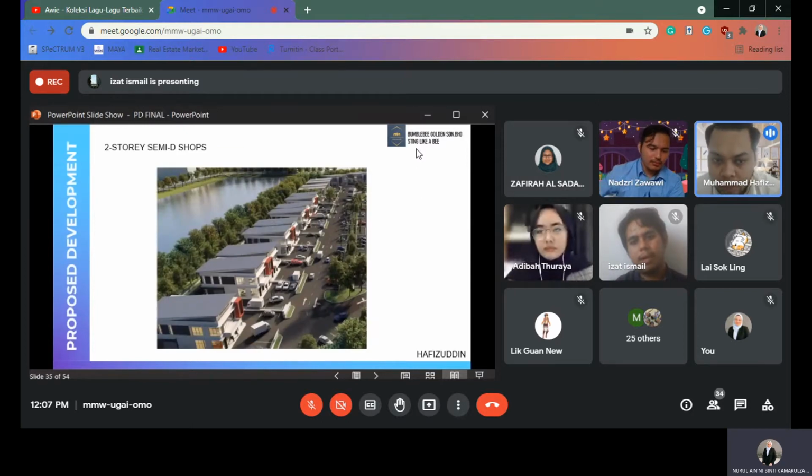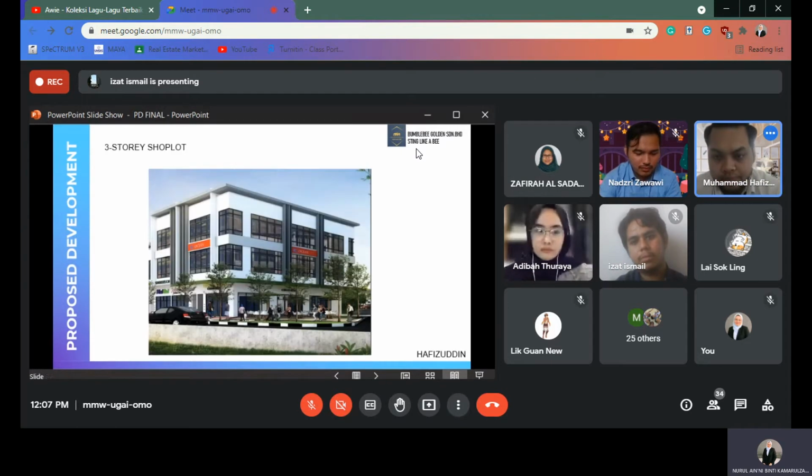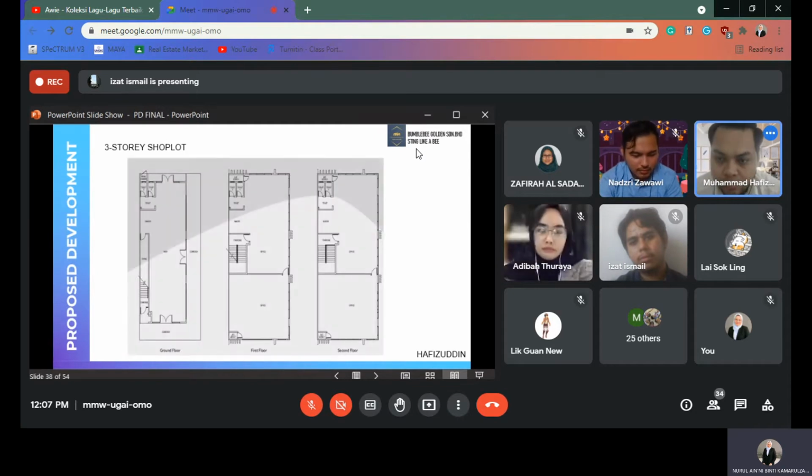This is our concept for the two-story semi-detached shop. This is our floor plan for the two-story semi-detached shop. This is our concept for the three-story terrace shop. And this is the floor plan.